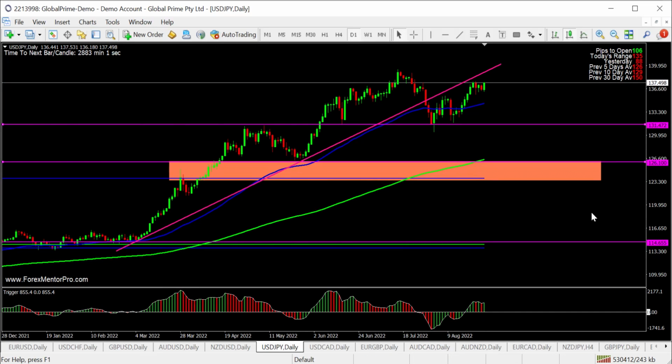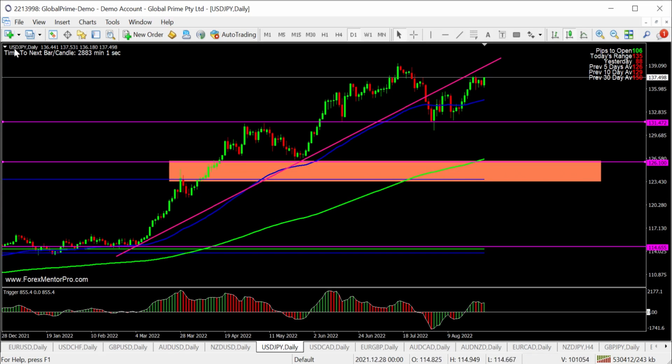Okay, USD yen. So, A grade 126.100. I think this was a weekly level as well. Multiple reasons for the stop. Again, miles and miles away. You're also then banking on dollar weakness. Could see some dollar weakness versus the yen, as it's another safe haven. Where it is now, I'm not interested.